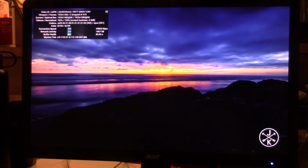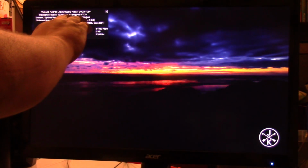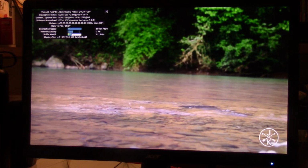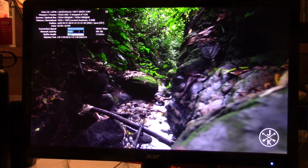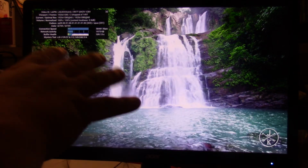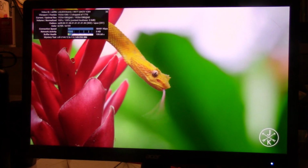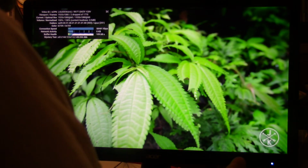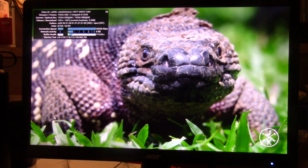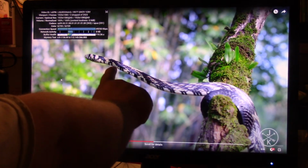So now, with the 1080p 60, we're at 2 dropped frames of 1,000. So we're doing pretty good here. God, I love this monitor. I don't know if it's coming through on camera. This is a good monitor. It's an Acer LED, like a 23. I picked this up at a thrift store for $5 like 6 years ago. Yeah, you can see all that detail.